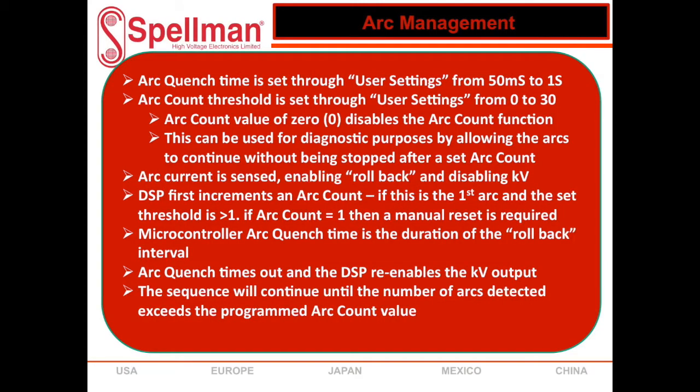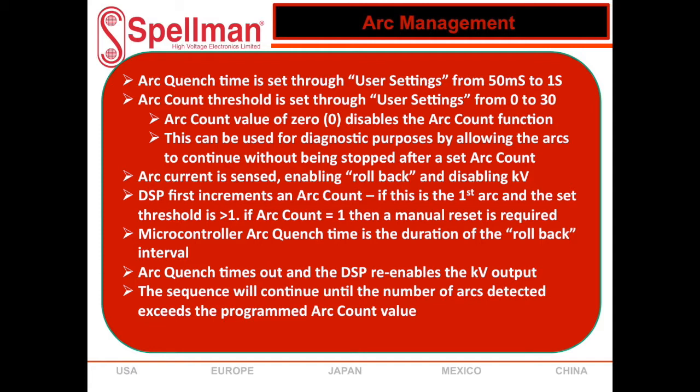In this scheme, the arc quench is set through user settings, anywhere from 50 milliseconds to 1 second. The arc count threshold, the number of arcs that are going to be allowed to occur before the generator just shuts down the tube and says there's something really wrong and we don't want to go any further, is also set through the user settings, anywhere from 0 to 30. I made a typo there. That should not be 30s. That should be 30 times. I apologize. The arc count value of 0 disables the arc count function altogether.